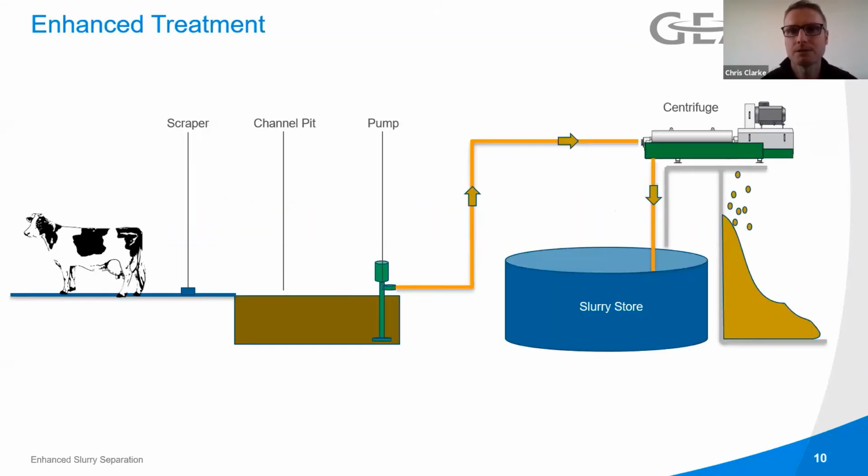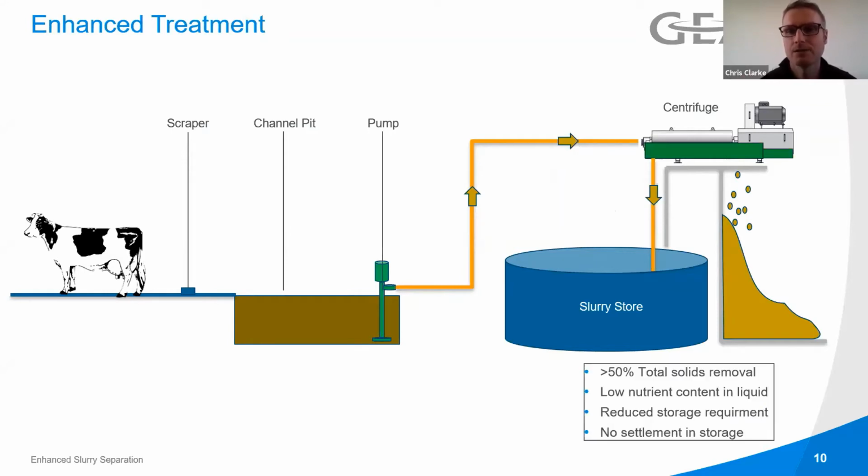We've done side-by-side comparisons with a centrifuge, for instance, so we're looking at higher efficiency. This allows you to get higher dry solids in the cake element and fewer solids going into the slurry store, so we get less settlement, in the slurry store and in the lagoon. It's easier to go through irrigation systems or through the injectors into the land, with a lot less nutrient content in there. We can add additives as well, which we've done, and that only improves the capture rate, the solids removal rate, and the nutrient division. So we get a much better nutrient division with several additives.